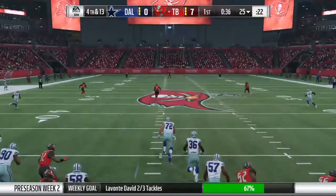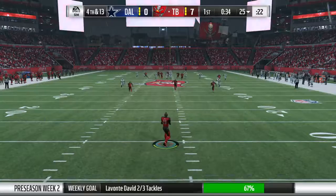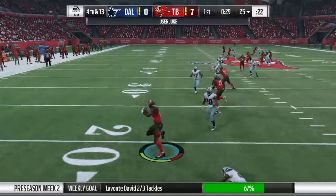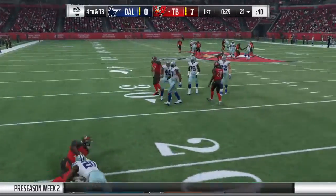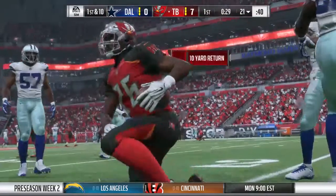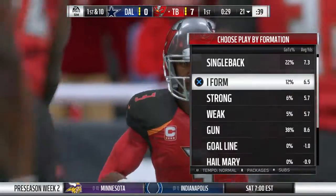And this is away. It's a high kick, and he got all of it. Taken in at the 11. A nice little juke. Oh, and now he bowls him over. They'll call that a 61-yard punt. He got all of that one. And the Bucs will get ready to go on offense.